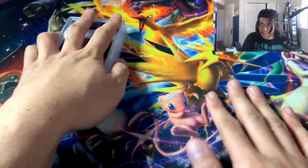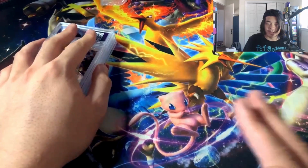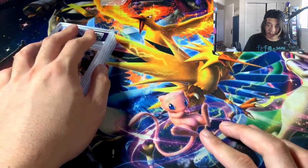Let's finish up the rest of these cards. So we got a few sports cards because I did really good on sports. Unfortunately for all the Pokemon people, I'm so sorry. There's one more Pokemon card though, so keep on the lookout for that.